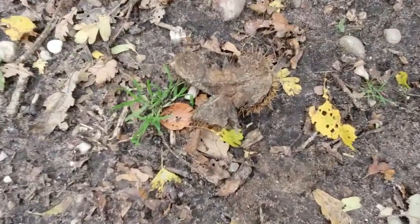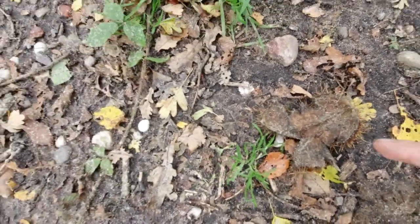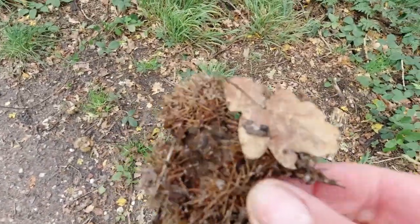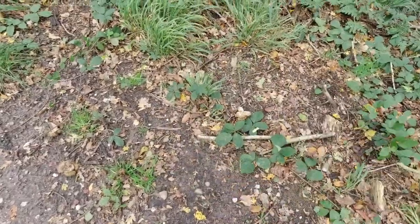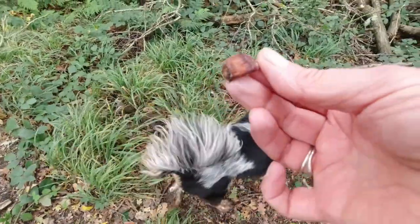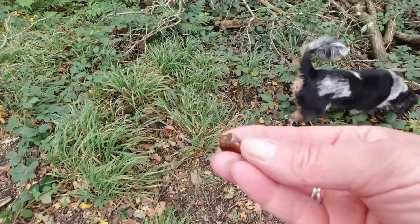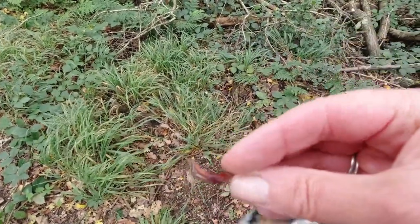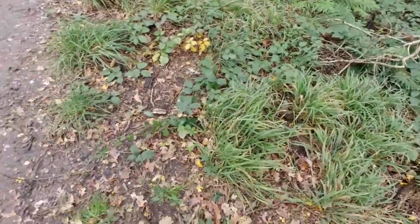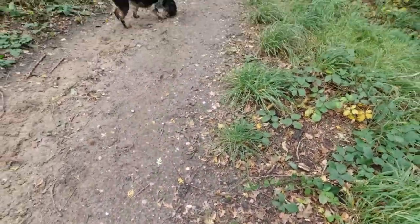Well, I've found these on my walk, which are sweet chestnut shells. And here's one. I've been looking out for them. Let's see if I can find some for roasting, but that's not much good. I can't find the tree. I'll keep looking.